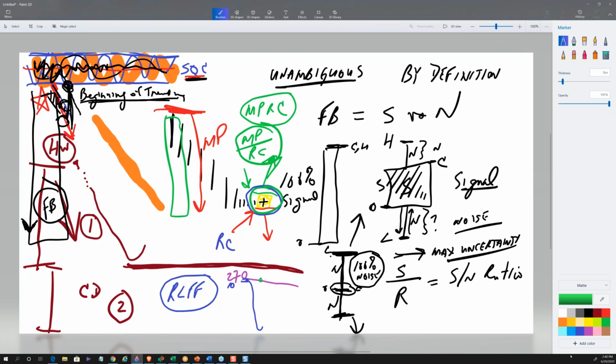This distance from fair value down to the point of maximum excursion is the potential reward. It could possibly go back to here. So if I can put a little risk box, I should have done that in red. So if I can put an MMRB on that, I can now start itemizing this as units of reward, units of risk and reward. I now have a risk-reward ratio. That's very similar to the signal-to-noise ratio. I have the minimum amount of noise and the maximum amount of risk.